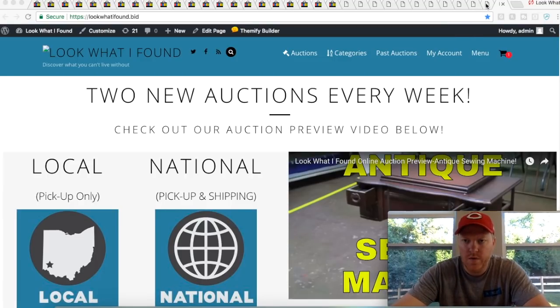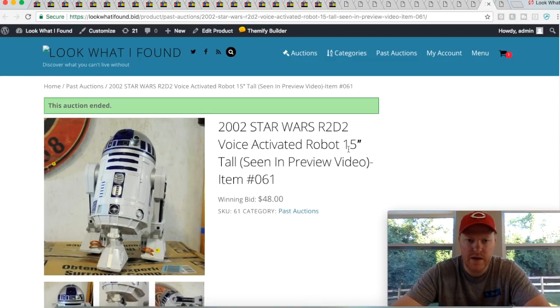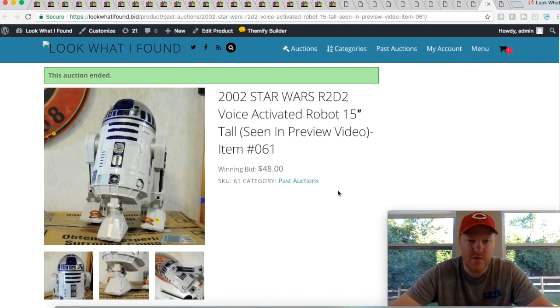All right, so let's get started with some of what I've been selling on my website. I picked this up at a yard sale. This is a voice activated R2D2. This thing was really cool. The head spun around and made all kinds of noise. I paid $10 for this and it sold for $48.